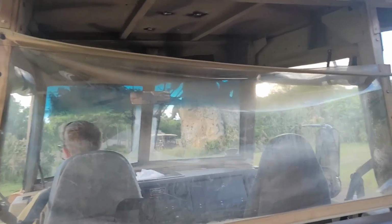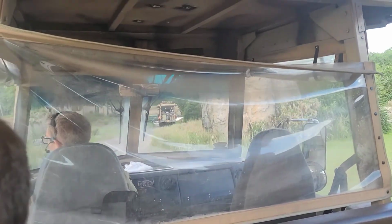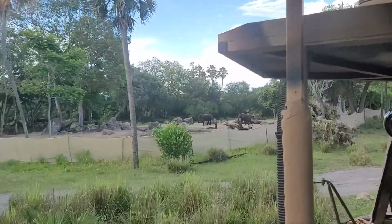Over this hill, in between these two big baobab trees, friends, we are going to be heading into some elephant country. Let's keep our eyes open for any African elephants that could be here on the left or up ahead of us. And look at that. There are actually quite a few of them out and about this evening.